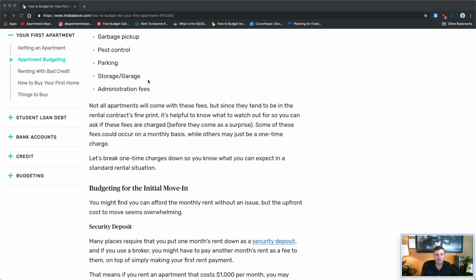Storage and garage. You'll find that many apartments have the option to purchase storage and garage space on the property, and this could save you a lot of time or money having that on site. Finally, parking. You could be required to pay for a parking pass, and some management companies will charge if you have additional vehicles taking up more spaces, or if you want to have a covered parking space.